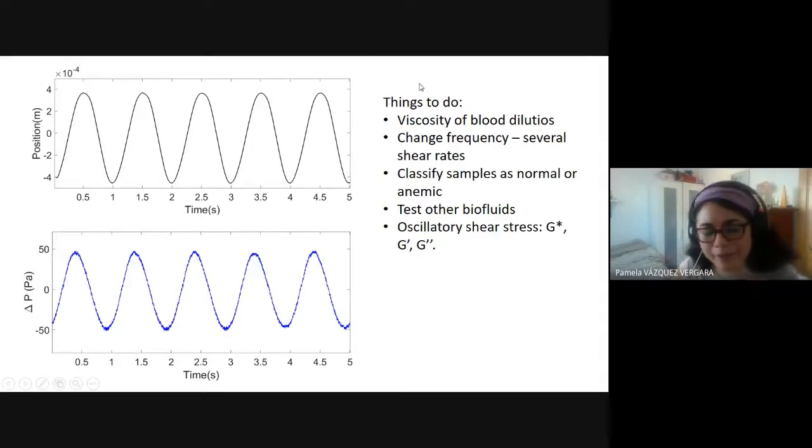Okay, and then the things we have to do from now on is to measure the viscosity in all the dilutions to make some, let's say, curves of reference. And then from these curves of reference, we can make some comparisons of samples that are of people, and we can classify them as, I don't know, 20% hematocrit or 25, and that would tell us that this person has anemia.